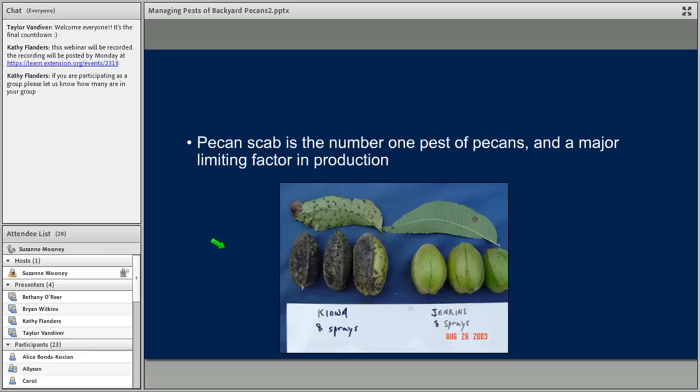One thing I want to stress to you, the number one pest of pecans is not an insect. It is a disease called scab, and it is the major limiting factor in pecan production east of the Mississippi River. As you can see right here, this leaf is healthy. This is a Jenkins. It was sprayed 8 times. This is a Kiowa. Kiowa is very susceptible.